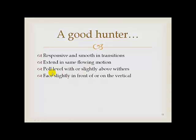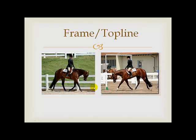Again, on the headset, we want their poll to be level or slightly above their withers, and the head set should be on the vertical or slightly in front of it. So here are a couple of horses you can look at to compare on their top line just a bit.